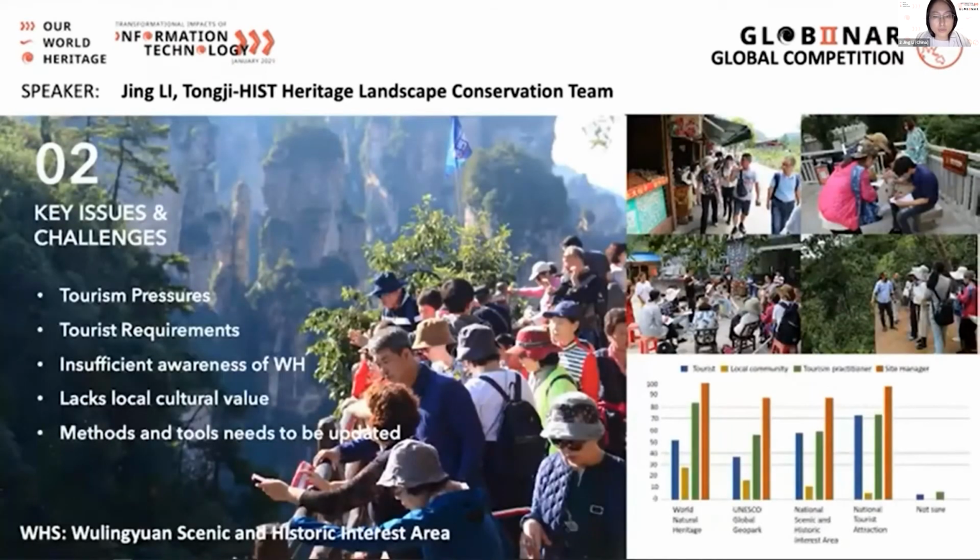As China's most well-known tourist destination, Wulingyuan receives approximately 10 to 20 million tourists each year, which has brought big pressure to the protection and management of the World Heritage. At the same time, diversified tourists have put forward higher requirements and expectations for the World Heritage interpretation. The results of a survey show that local communities and tourists have insufficient awareness of the value of World Heritage. At the same time, current interpretation lacks the representation of the local cultural value. and the methods and tools need updation.